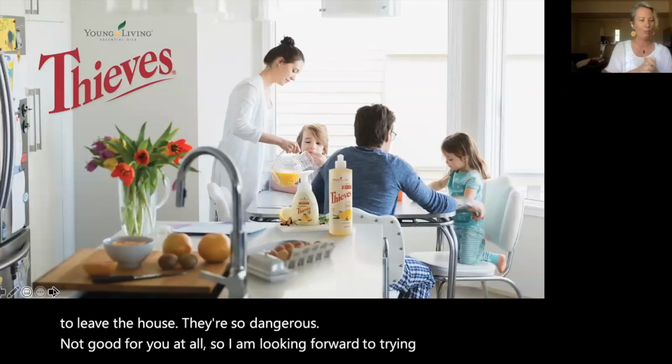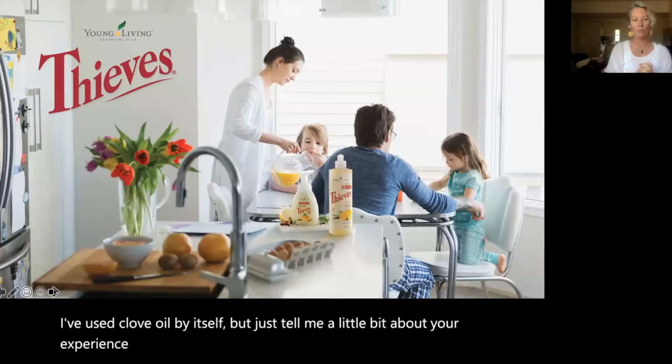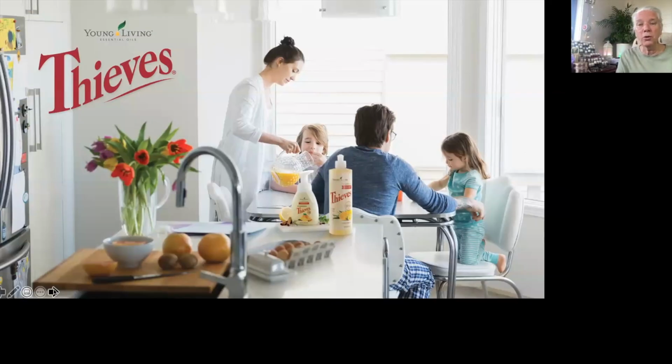I've used clove oil by itself, but just tell me a little bit about your experience with Thieves, or the story you told me about mould. Yes. Well, first of all, we need to be very wary of the mould. A lot of people are realizing these days that the health issues with mould are huge. So you really need to make sure that you're ahead of the mould.